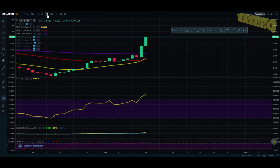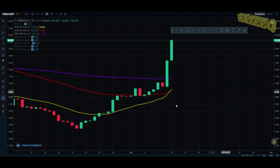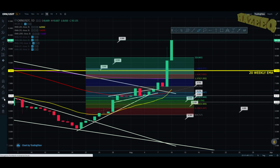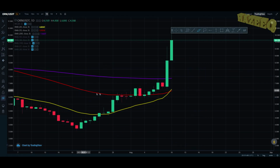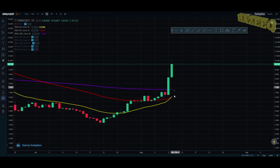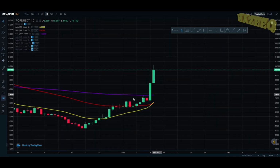But if we go back to the daily chart, all right, you can see that we're creating the bullish cross over here, one of the most important signals, the bullish cross where the 20 EMA, the yellow line, is crossing above the red line, which is the 55 EMA. And after that, obviously, we're looking for the cross with the 200 EMA. So as you can see, we're far away from the 20 EMA. We haven't touched it in almost 2 weeks. So I think we're due for a little pullback.